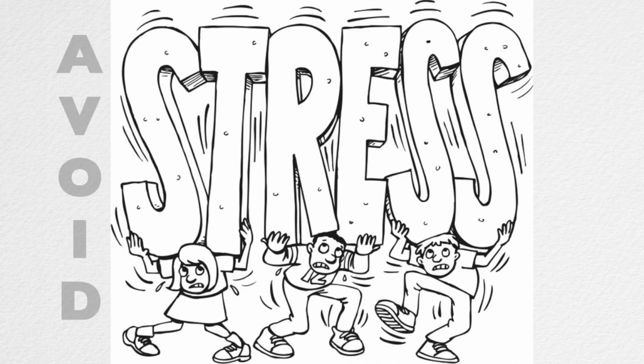Here's the last one: stress less. Try your best to avoid stress. Once you do that, you'll find you drop weight. From our experience, once your body's under stress, it starts to slow down the process of weight loss. So do yourselves a favor: stress less, and follow the 360 rule, and you'll be alright.